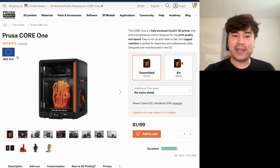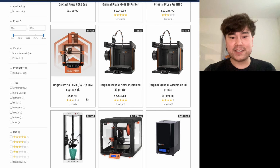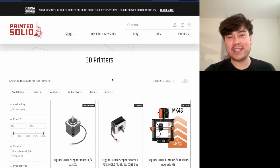When we look at a printer like the Prusa Core One, they're going to have to pay a 20% import tariff, and that's going to drive the cost up. However, if you look at Printed Solid, they've been acquired by Prusa, so they're going to start building printers in the United States. And if we take a look at the Prusa XLs and Prusa i3s, it looks like we can buy them here, and that would sort of bypass the tariffs.